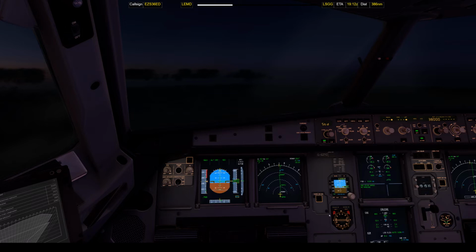Lufthansa 1831, confirm departure Vivas 2 Charlie. I have confirmed Viva 2 Charlie. How much longer am I going to be in this guy's airspace for? Lufthansa 1831, thank you, and your debug is correct, pushback approved, QNH 1012.